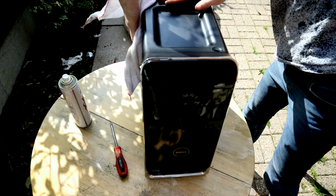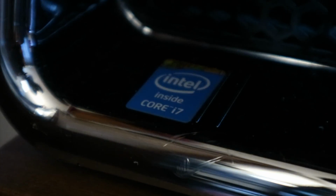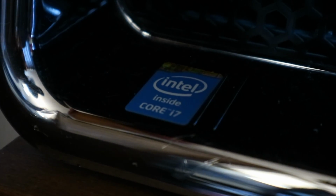Yeah, this machine is pretty good overall. It's a great machine: i7-4770, 8 gigs of RAM at 1600 megahertz, 1 terabyte hard drive, and a GTX 660, as well as a pretty decent Dell power supply in this guy. So this guy is rocking some pretty decent specs.